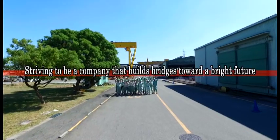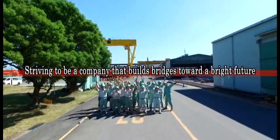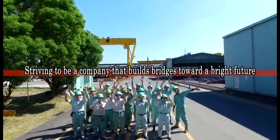The Takigami Steel Construction Company Limited will continue to be a company that builds bridges toward a bright future.